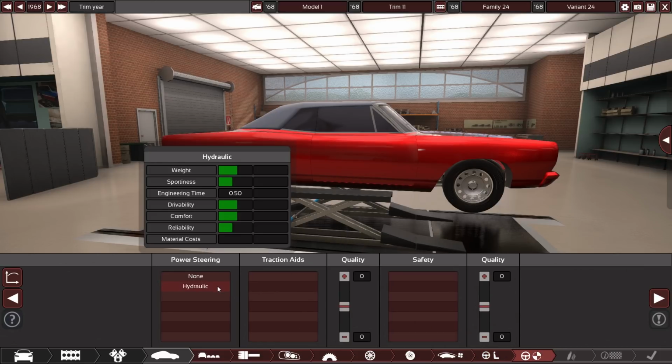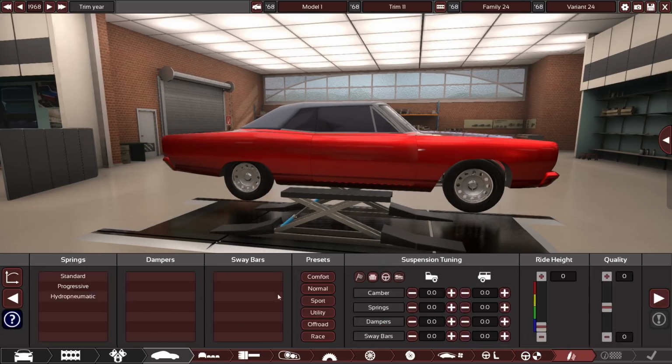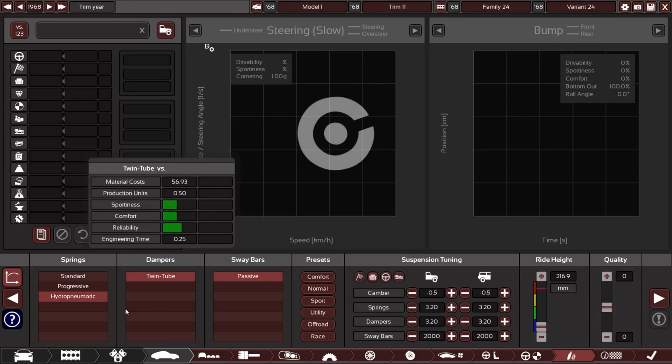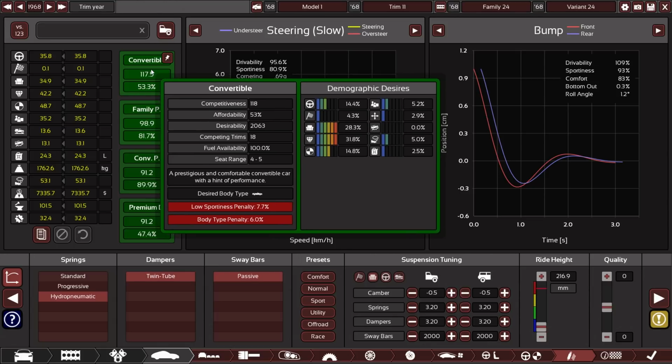Power steering, hydraulic. Wishy-washy, hydraulic. And advanced safety for the 60s. And of course, hydro pneumatic. Yeah, the first time we are using this one. And where are we? Convertible. Yeah, so far so good.